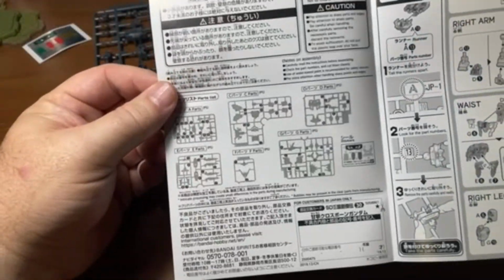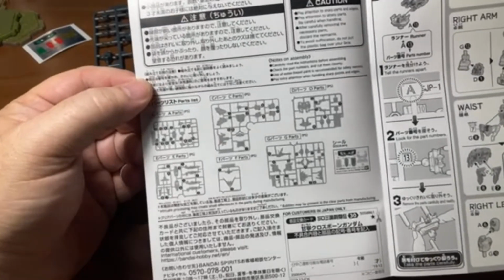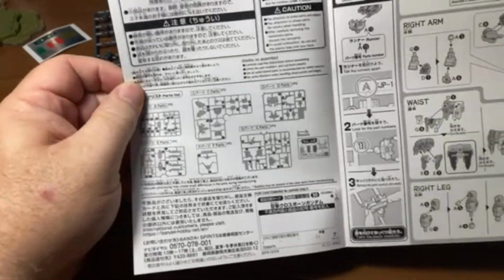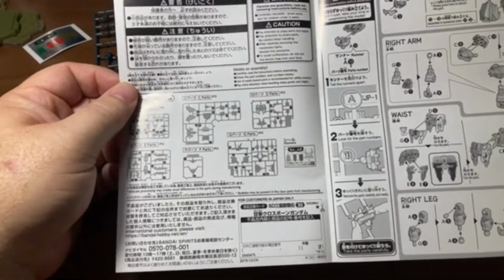It also gives you the plates and tells you which pieces you might be not using, but I don't see them. If there's an X on any of these pieces, it means you won't be using that piece. That's very common for the bigger kits, but not as common for SD, but it does happen.